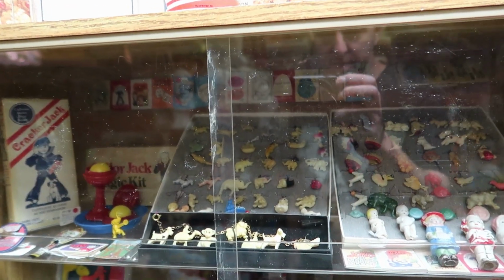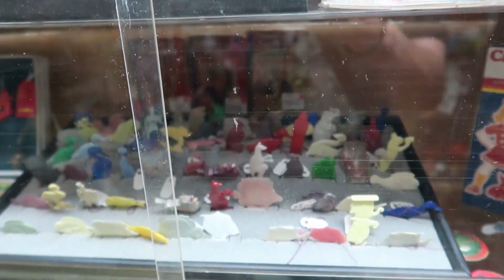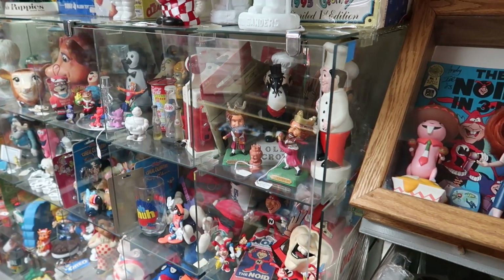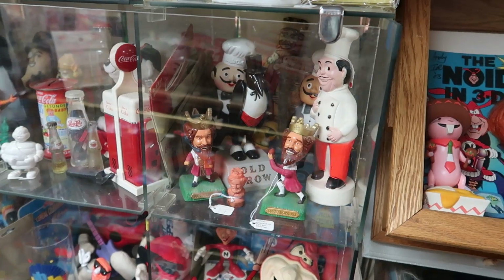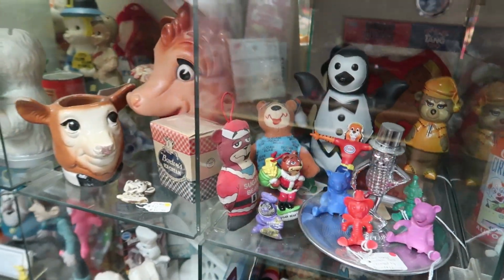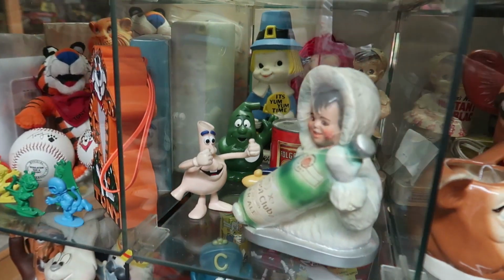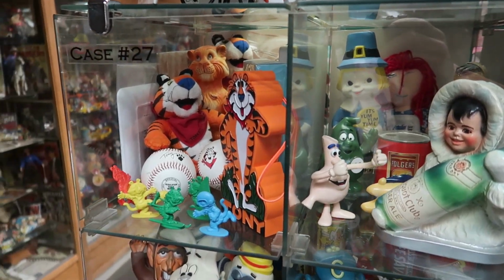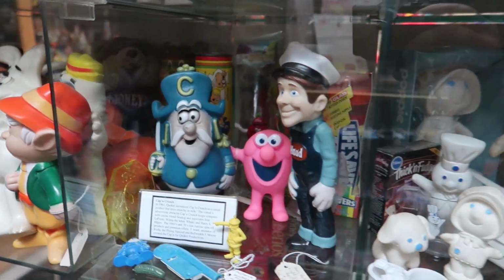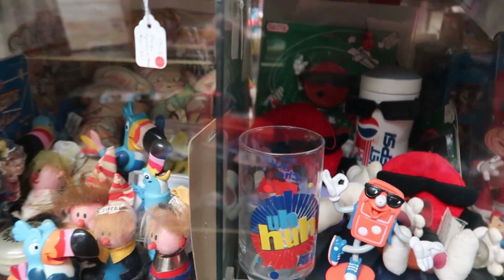So all the stuff you see in this case is old Cracker Jack toys. That's really neat. And this case looks like it's all different advertising mascots for different brands. Remember Sugar Bear? We have Elsie the cow. Some characters I don't recognize. Tony the Tiger. We got a bunch of cereal mascots here. Pillsbury Doughboy. Toucan Sam. Oh, look at these.